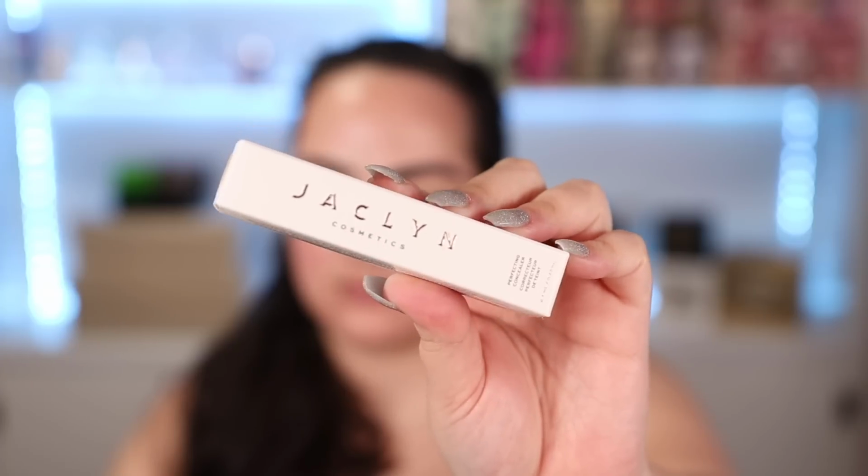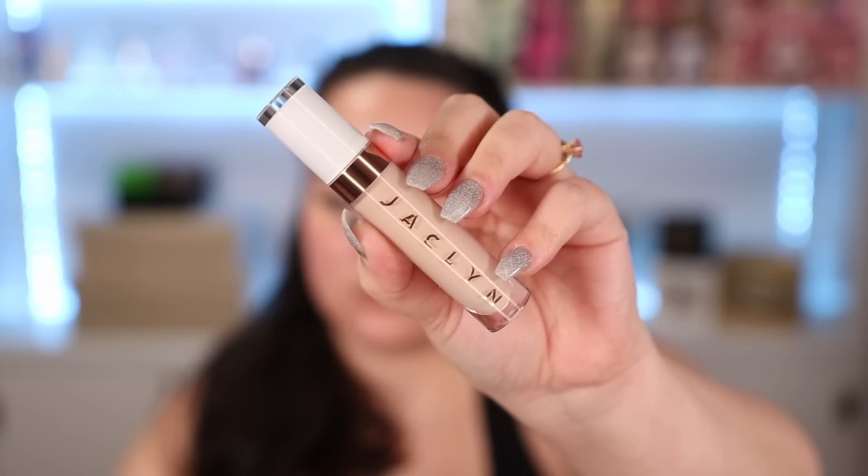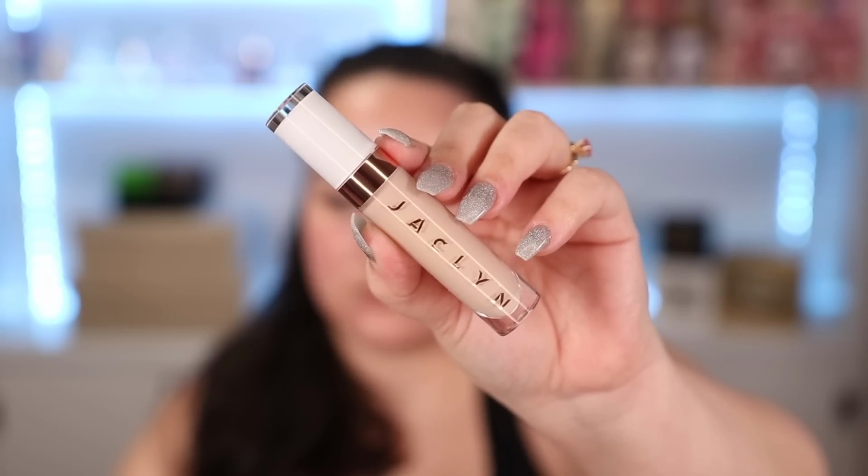Now let's get into the concealer. The concealer retails for $26 and it comes in 35 different shades. So the shade range for the concealer is definitely a lot better. You guys can see right there. The concealer says it is medium to full coverage. It visibly brightens and blurs. It has a buildable formula and it comes with a doe foot applicator. So now that we got all of the claims out of the way, let's move on to the application process and my first impressions on the products as I applied them.